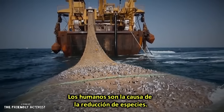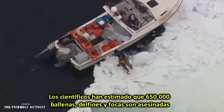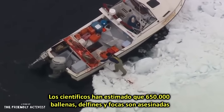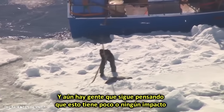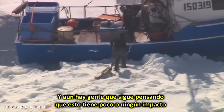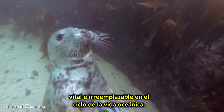Humans are the cause of this species depletion. Scientists have now estimated that as many as 650,000 whales, dolphins, and seals are killed by fishing vessels per year. And yet still most people will continue to think that this will have little to no impact on the marine ecosystem, when really they play a vital and irreplaceable role in the oceanic life cycle.